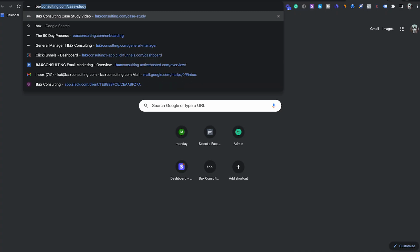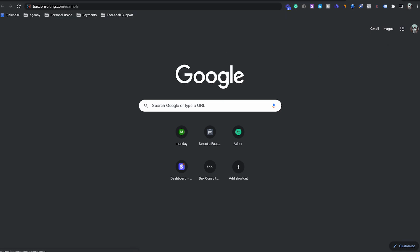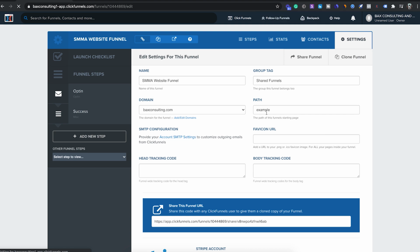Now, the page URLs are what people are going to see. For example, when they go to baxconsulting.com/example, just plain example, remembering that is the URL of the funnel level, that URL, as we now know, is going to take us to the first step in the funnel.